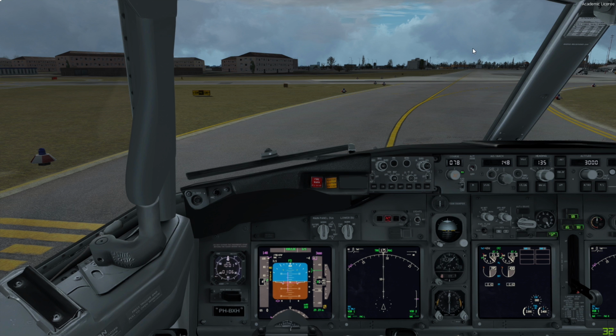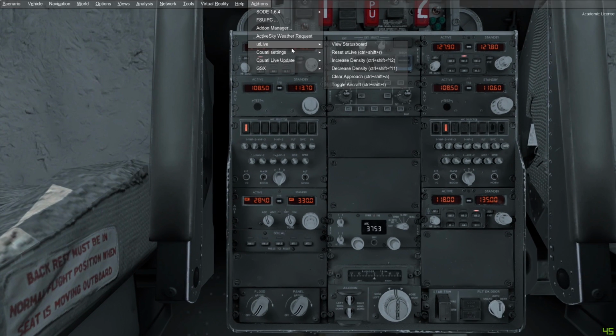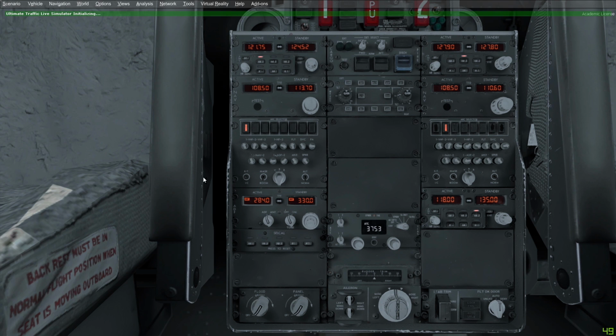Right, okay, so I do apologise about the jerkiness of the replay there. There's really nothing I can do about it, but overall I think that was a reasonable landing. It wasn't perfect, but it was reasonable. So the auto brake's off. I'm going to go ahead and switch everything else off. We can enable UT Live just while we're doing this.